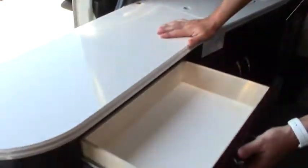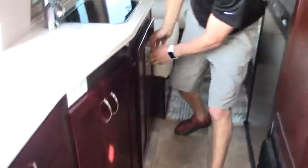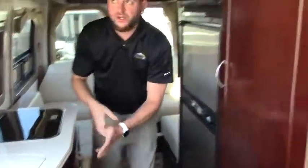But what Pleasure Way is known for is their cabinetry, and just how nicely it pulls out. You've got big storage down here. You've got storage under the sink. You've got more storage under the stove. I mean, it goes on and on.